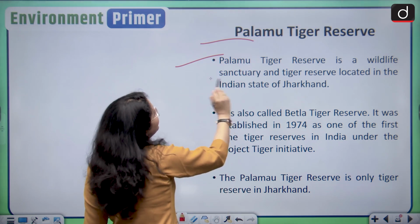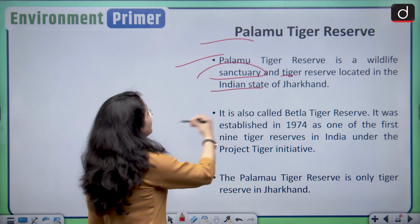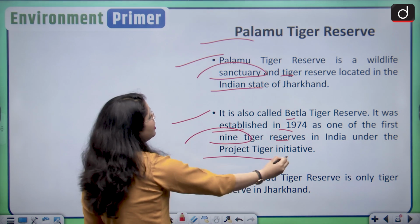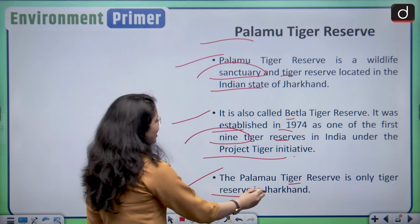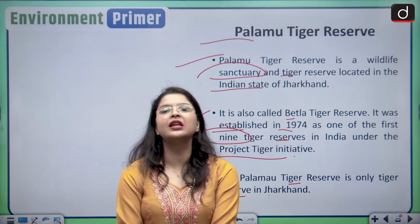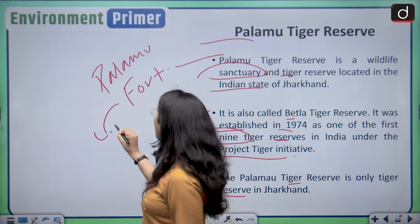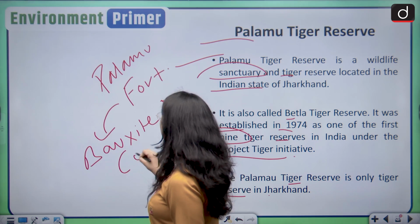Palamu Tiger Reserve is a wildlife sanctuary and tiger reserve located in the Indian state of Jharkhand, as I have said. It is also called Betla Tiger Reserve. It was established in 1974 as one of the first 9 tiger reserves in India under the Project Tiger initiative. And the Palamu Tiger Reserve is the only tiger reserve in Jharkhand, as I have stated. And it is culturally and historically significant because it is named after the Palamu fort. And it is also rich in minerals such as bauxite and coal.